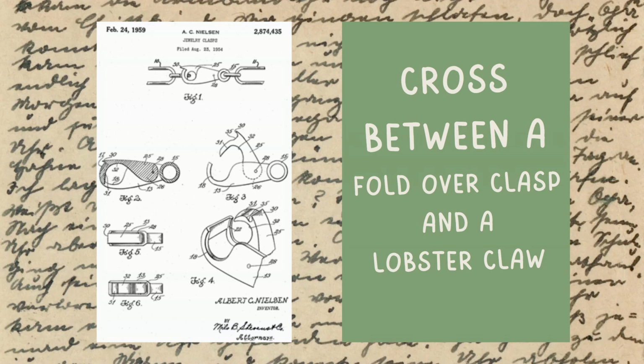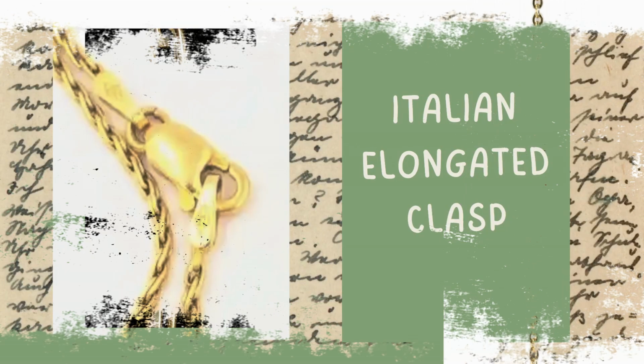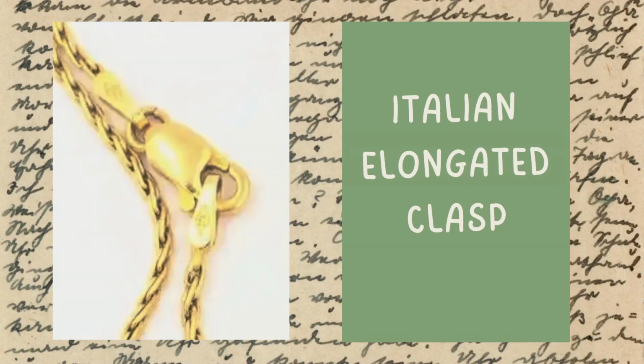And there are a couple variations throughout the next couple decades. In the 1950s, Cartier started using a clasp that's similar to the lobster claw. So you may start seeing this type of clasp in the US around that time frame, but the Cartier logo is stamped on it as you see here, so it's easy to distinguish. In the 1960s, Italian gold jewelry was becoming imported and becoming popular in the US, and you'll start seeing this rectangular elongated version of the clasp from Italy.